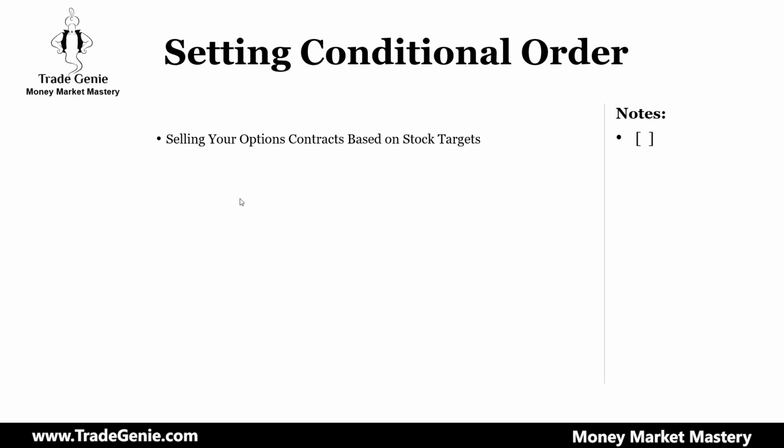But to be very simple, you set your option contracts based on the green, yellow, and red targets. So sell 2 contracts at the green target, sell 2 contracts at the yellow target, sell 4 at the red target, or whatever split you like. So you evaluate your broker and set your conditional order. I have a different presentation for conditional orders on my YouTube channel, The Real Trade Genie, or I will teach you again. So that's the way you can set your conditional order.